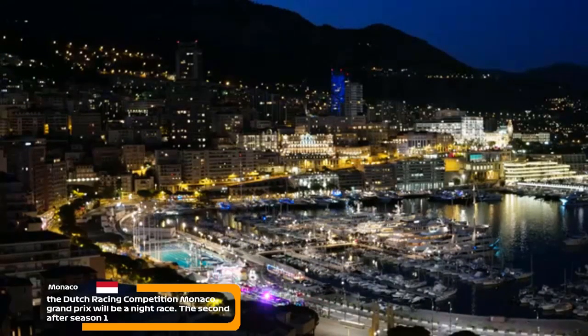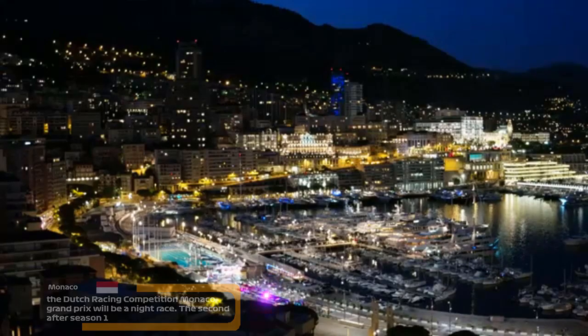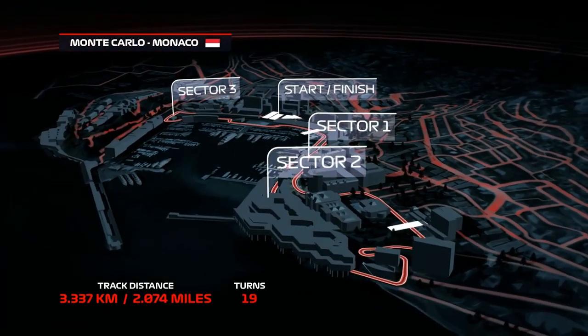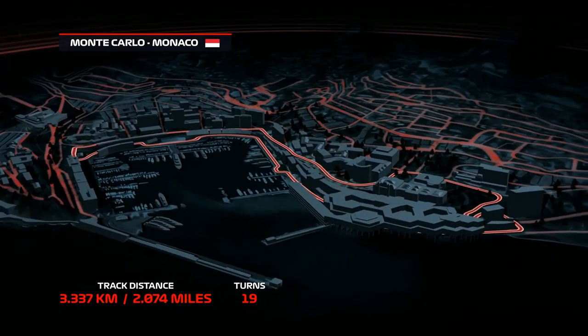It's a bit loud, and we're going to have a night race here today, which is awesome. I do love the night races, and Monaco is so exciting because it allows you to have a night race. There on the screen is the lap track. I'm too excited. I love Monaco because it has so much action, and you can see why.